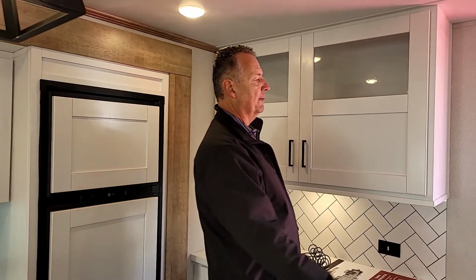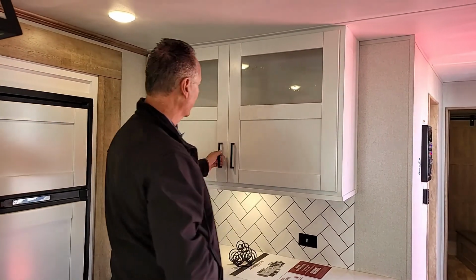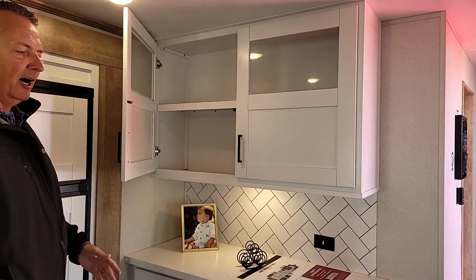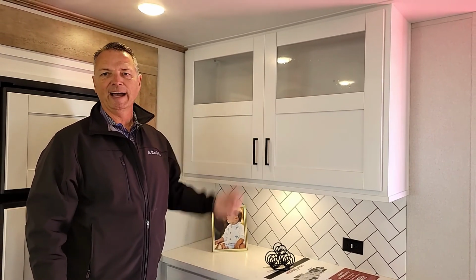Right. Notice that all the cabinets have hidden hinges on them to give that very clean, straight line residential look that we're going for. All of our cabinet doors have adjustable hinges on them. As you know, over time, RVs need a little adjustment here and there, and having the ability to easily adjust your cabinet doors with our hinges is a huge feature.